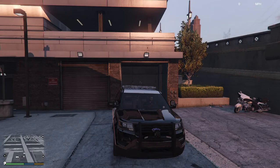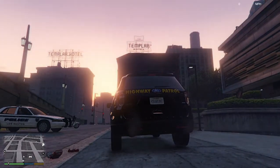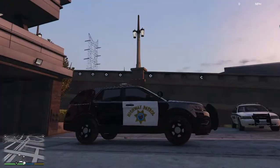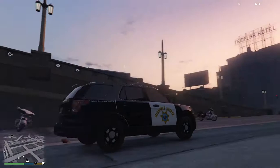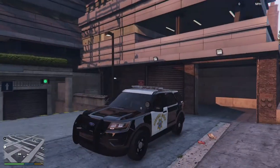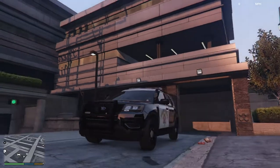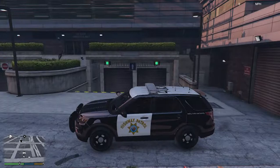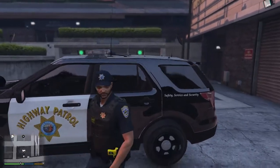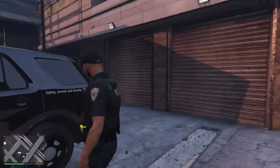I am back after a little 2-week vacation, and today we're gonna be rolling out the San Andreas Highway Patrol. Our main jurisdiction is gonna probably be in the county, or you know, freeways pretty much. And yeah, it's gonna be back. We got the 2016 FPIU, or Ford Police Interceptor Utility, Highway Patrol on it. This is our pet for today. He's rocking that all blue CHP uniform.